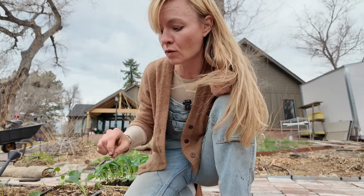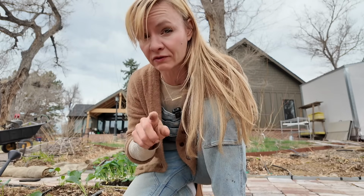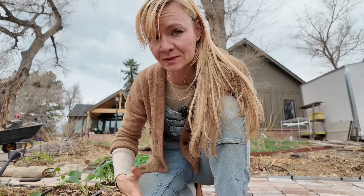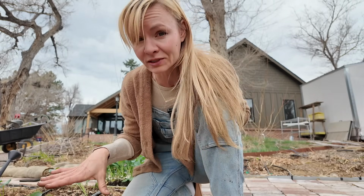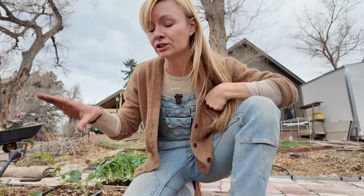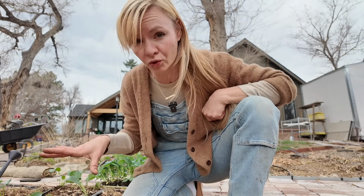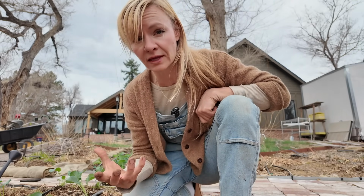If I go in and put mulch on top of this, it's gonna do two things. One, it's gonna prevent the soil from warming up more, which I want it to do. That's gonna help get these microbes active, and it's gonna help stimulate the plant growth. So I still want the soil to continue to warm up. I don't want to mulch it, because mulch is going to keep the soil temperatures a little bit cooler than I want.